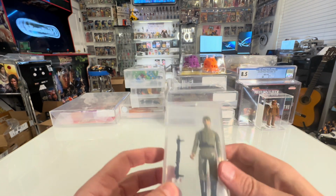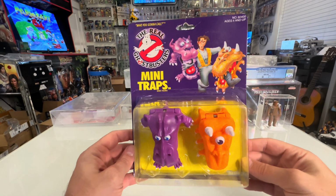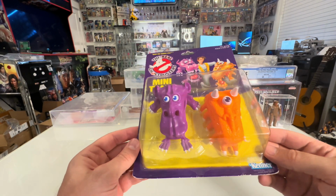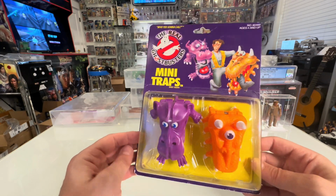All right, now we'll go into some Ghostbusters. I've got a mint on card, these mini traps. And I got these so cheap, I had to purchase them.